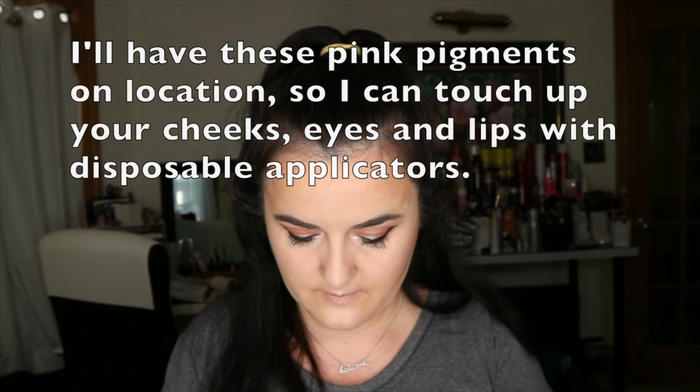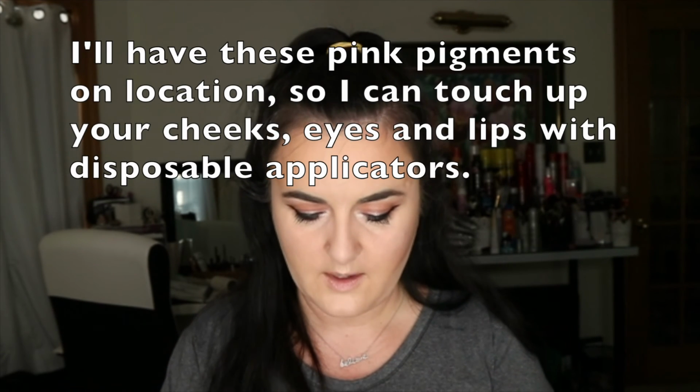And for the lips, we're gonna go in with the same pink. So I'm going in with this kind of pink. It's not too bright, it's a little bit soft. And again, I'll have a variety on set. So to start, I'm gonna do my cheeks.